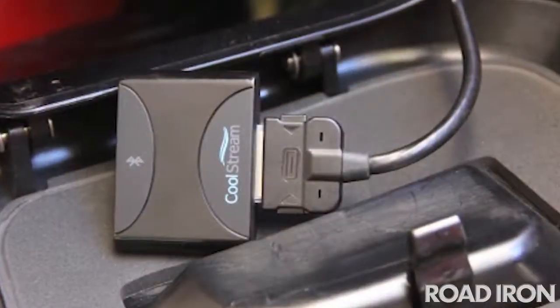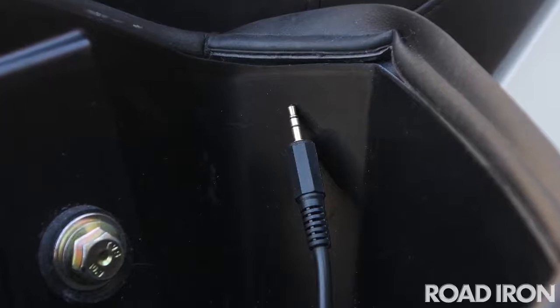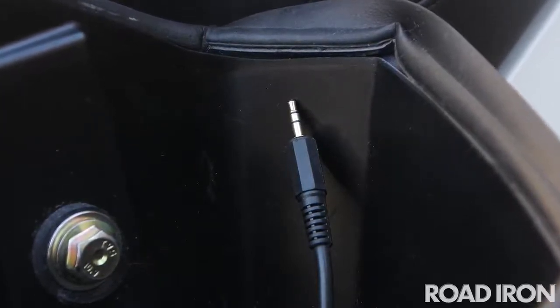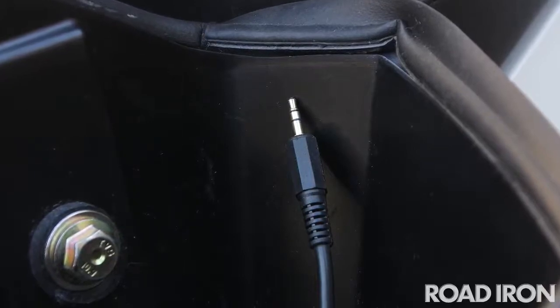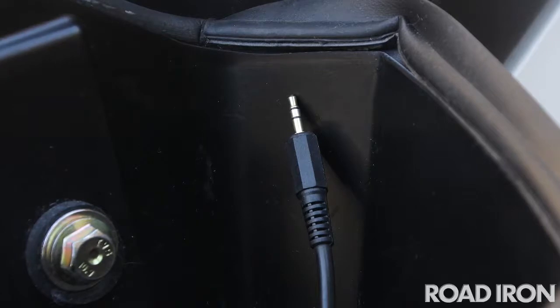Previously, they had a 30-pin iPhone plug, which only fit iPhones, and the older iPhones, the 4 and the 4S, which are like many years past in model year. So this year, they switched it to a 3.5 millimeter phone jack. And the problem that I have with that is it doesn't allow you to control the phone in any way. You can't listen to podcasts or anything, and also there's no method of charging the phone from that position.